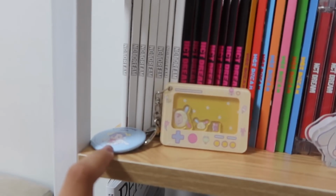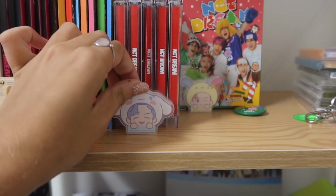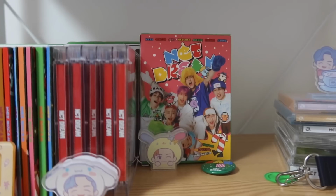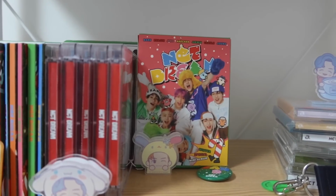So we have a little pin with Cinnamon Roll Jeno. We have another little Usahana Jaemin thing. There's another little thing for Jeno. Jeno's my second bias in Dream. And then we have 3 of the Candy tins. I do have one at home, but these are just my extras, so I decided to keep them.